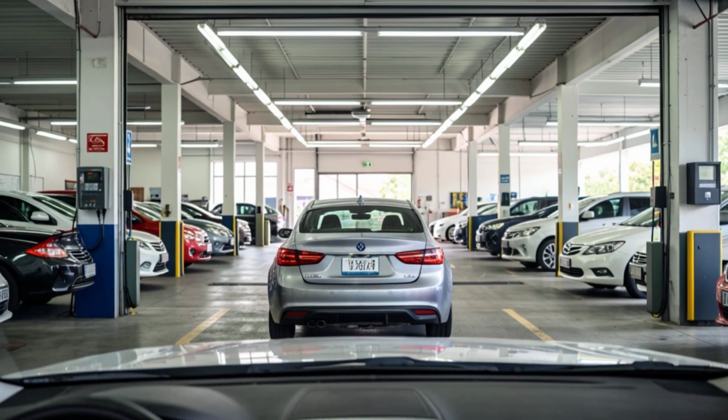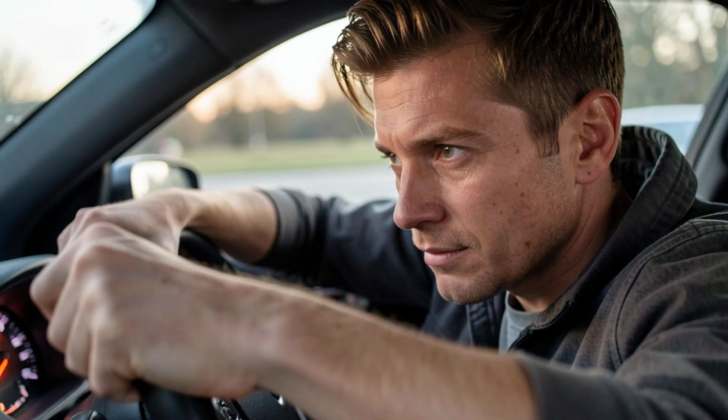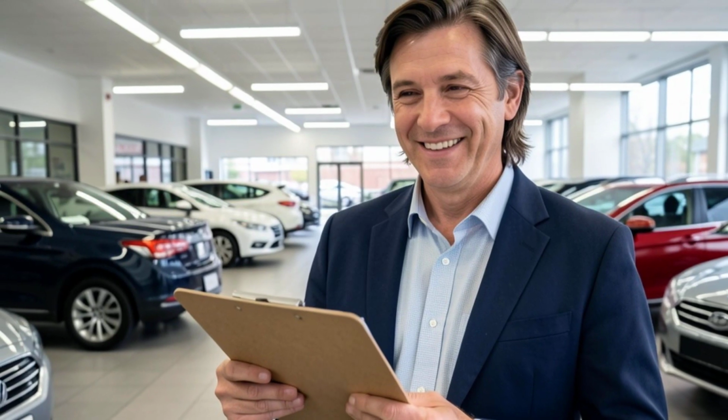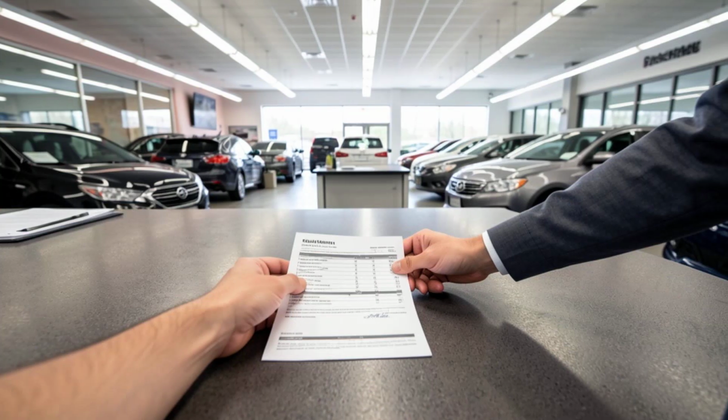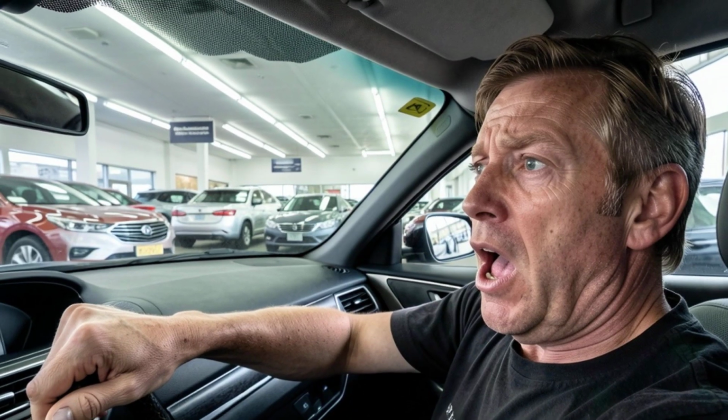You pull into the service bay because your engine has a little stumble at idle, maybe a light flickered on the dash, and you are already bracing yourself. Then the advisor walks over with that clipboard and that practiced sympathetic face and slides an estimate across the counter, and your stomach just drops because the number staring back at you is $3,500. And it is not for one thing.